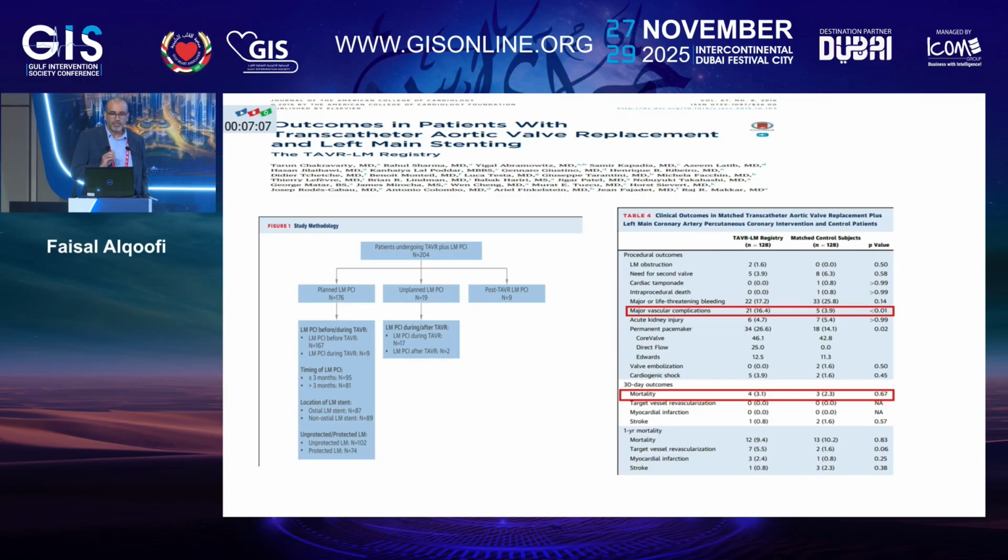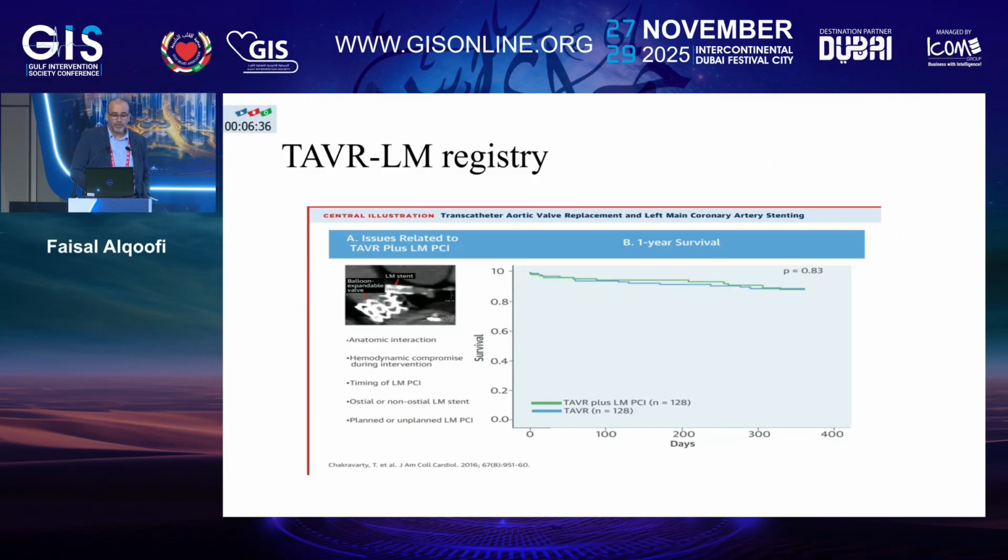And basically, they did a match case study, and out of the 176 patients who underwent bland left main TAVR before the procedure, the majority had it before 3 months. The majority was ostial left main, and also the majority was unprotected left main. Again, the signal of major vascular complication and bleeding was higher if you had a pre-TAVR left main, but the mortality was the same.